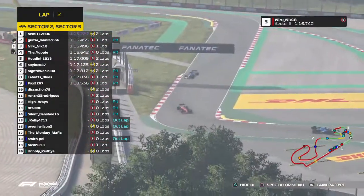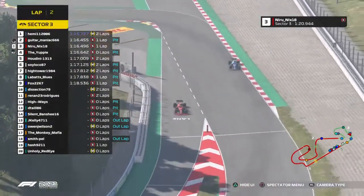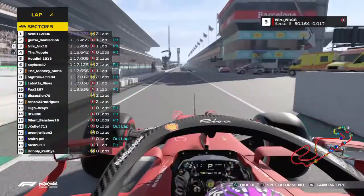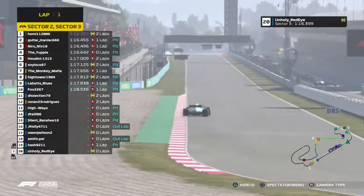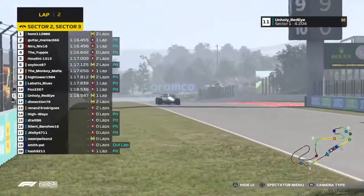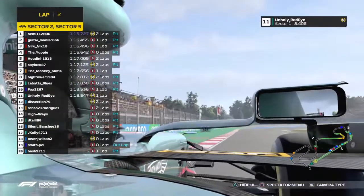Looks like Niru is trying to get out of the way. He's got, as I said, there's a ton of traffic on track. It is hard to keep an eye on everybody here. You can see an Aston Martin coming around. That'll be Unholy Red Eye. Bumping himself into P11 at the moment. 1:18.547 for the Aston Martin of Unholy Red Eye.